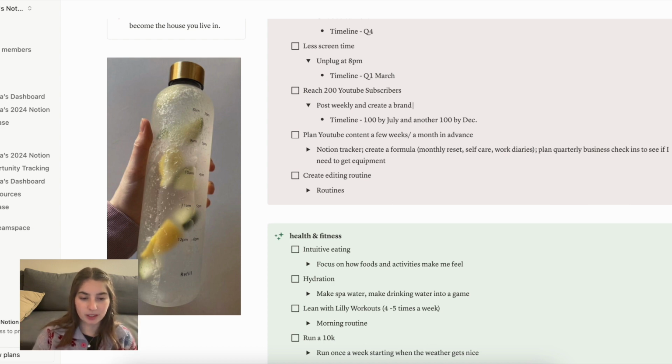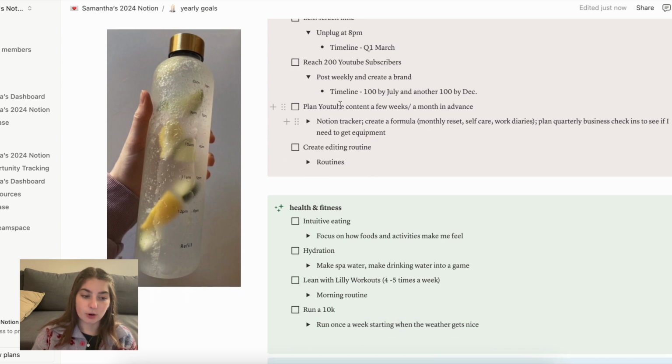Gotta start somewhere. And then I also want to plan YouTube content a couple weeks in advance, which I have. I've set it up. It's just, I need to use it. And then I want to create a formula for my content to make it a little bit easier on me so I know what I'm filming for and what I'm planning for. And then I also think that having a quarterly business check-in would be good because I can see, do I need to upgrade my equipment? Is it time to get on other socials and share that? Quarterly business check-in would be a great idea. Timeline for this is, okay, wait, April, May, June. I think that this should be June.